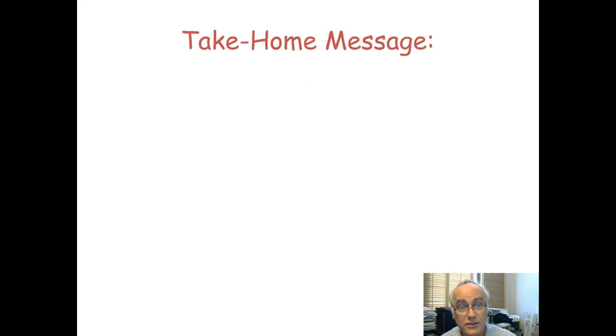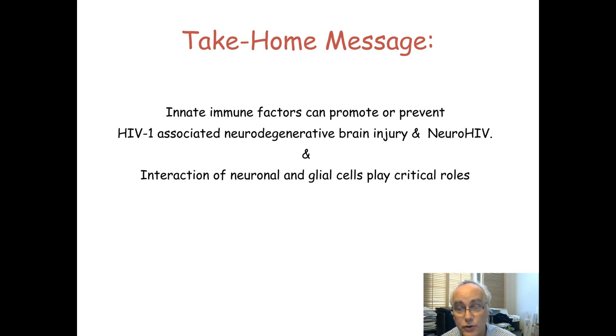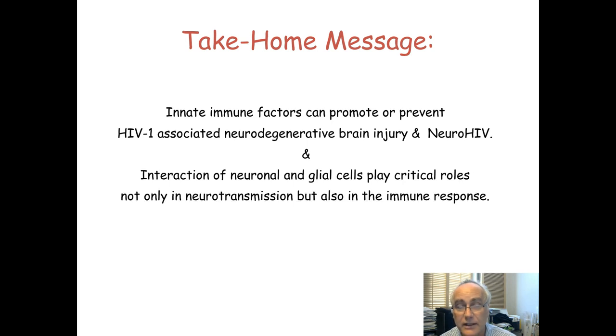So the take-home message from what I told you today is that innate immune factors can promote or prevent HIV-associated neurodegenerative brain injury, neuro-HIV in this case. And the second part is that the interaction of neuronal and glial cells plays a critical role in this context. This interaction is not only important for neurotransmission, like astrocytes regulating glutamatergic neurotransmission, but it's also very important in the immune response of the CNS.